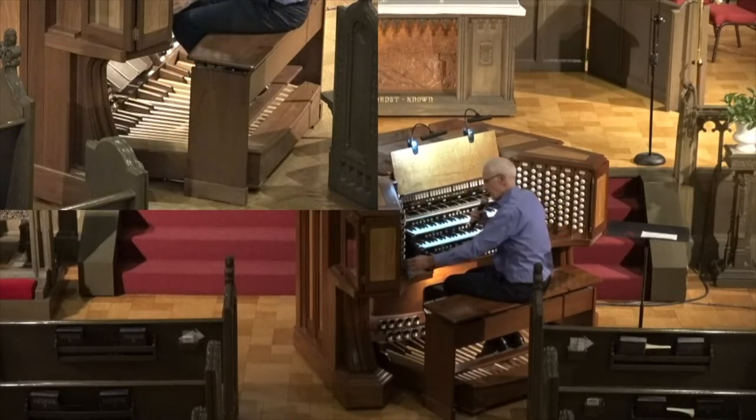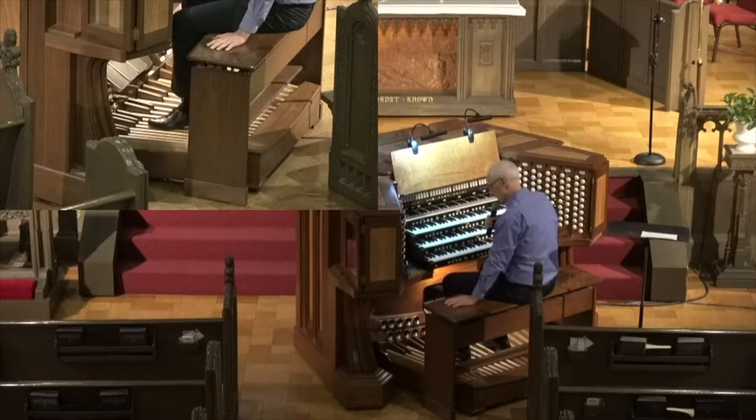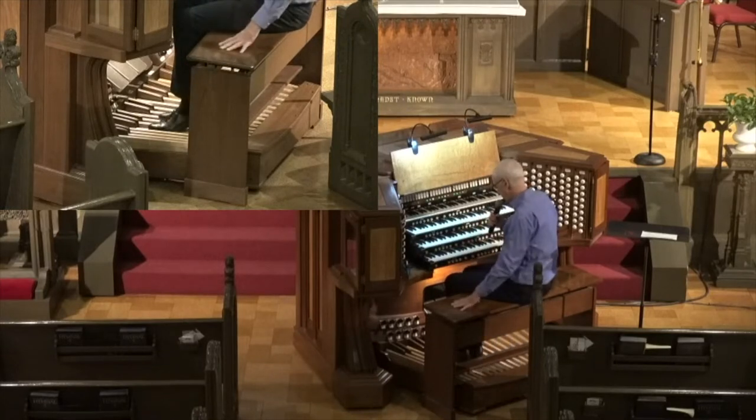Here's another demonstration of a similar thing. Our Untersatz, our 32-foot flute pipe, is the lowest sounding flute pipe in the organ. It gives that deep rumble that you hear. Maybe hard to hear online.